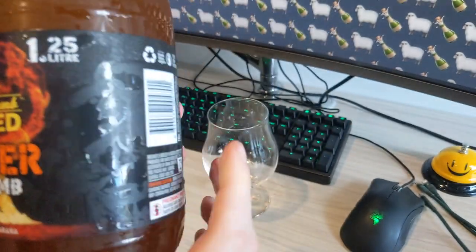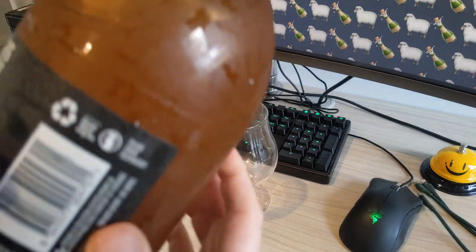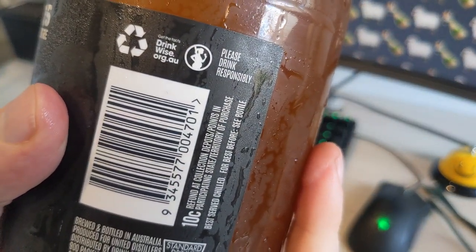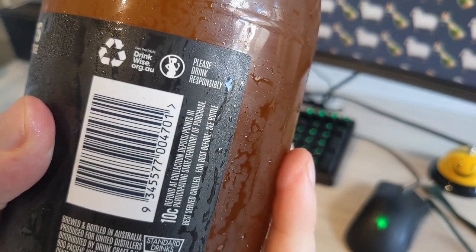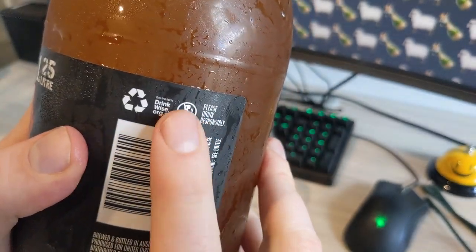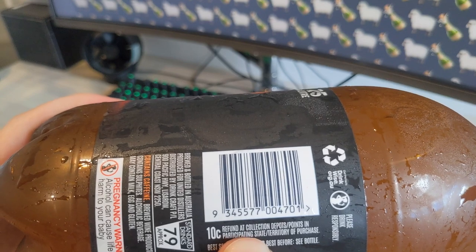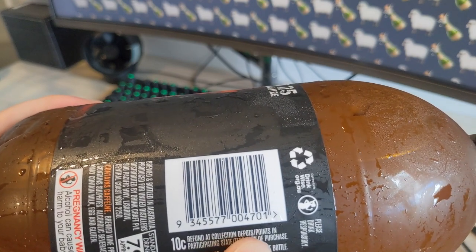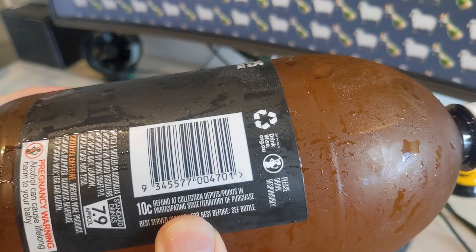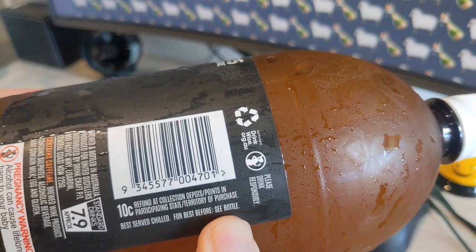We'll see about that. I've actually eaten ginger before, like straight. Yeah, don't even give a fuck. All right, get the facts from DrinkWise or go you. Please drink responsibly. No pregnant ladies. Let's see, 10-cent refund, collection, depots, slash points in participating state, slash territory of purchase. Well, that's good. Best served chilled, best before see bottle.